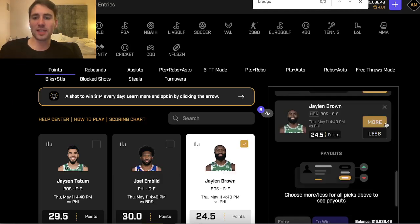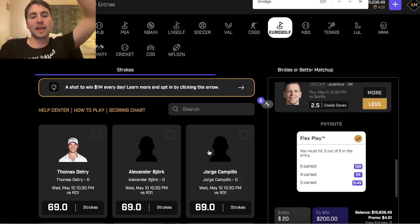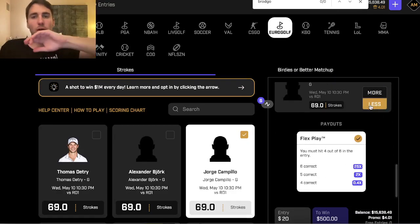If we switch Embiid to Jaylen Brown, we're getting the same payout. So these are what we call fixed payout platforms. They don't change your payout based on you selecting over or under. They don't change your payout based on the picks you select. You could select a golf pick instead, right? You're going to be getting the same payout on Prize Picks.